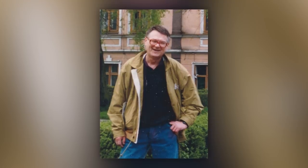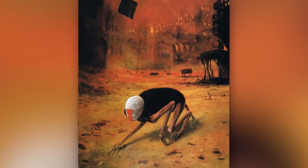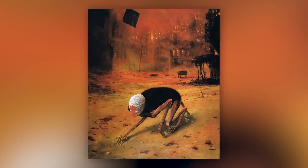Now, this dude has created a number of creepy looking paintings. But the scariest one is this one right here. It features this weird creature crawling with a bloody wrap on its head. Honestly, it really creeps me out. To make matters worse, apparently this painting is cursed.